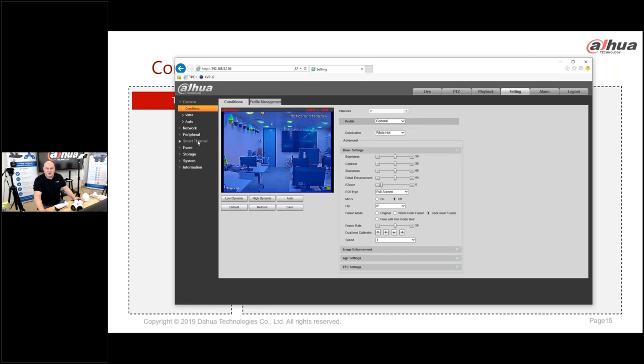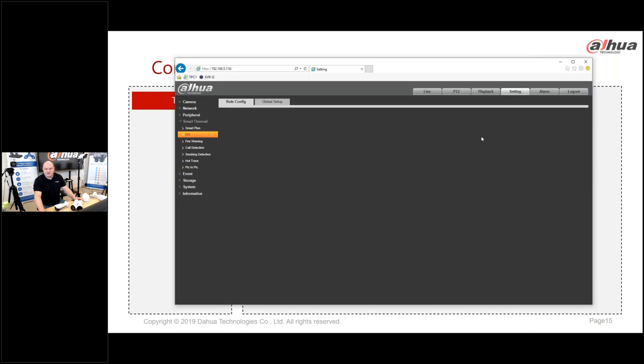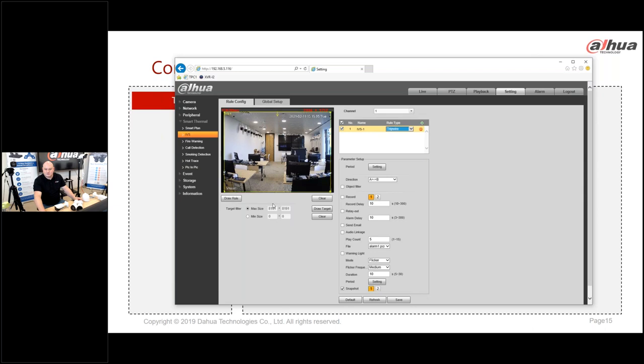Now what I'm going to do is go into smart thermal, go to smart plan, and go to lens one. Lens one is the visual. Press save here, go into IVS, do an add, and we can activate. Now I don't like tripwire, I prefer intrusion. Clear the area. I'm going to draw myself a new box. Perfect. That's why I prefer intrusion over tripwire, because we also have the appear and cross. Tripwire only has one of those. Using the appear and cross and enter and exit, I believe it increases the accuracy.